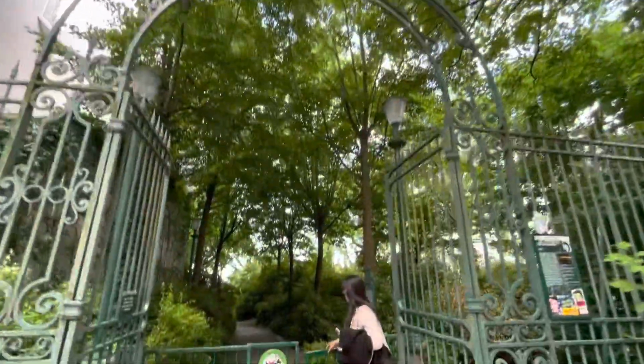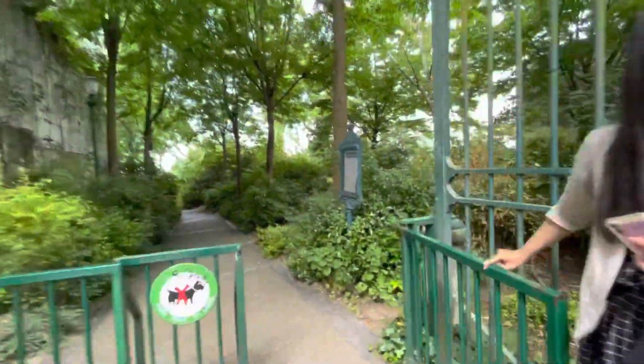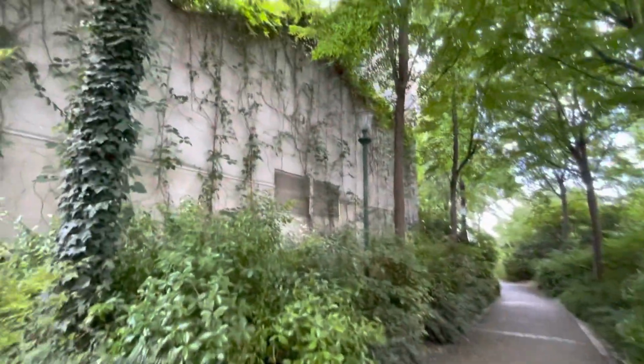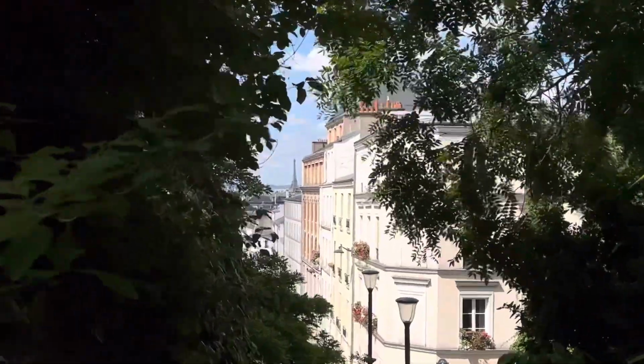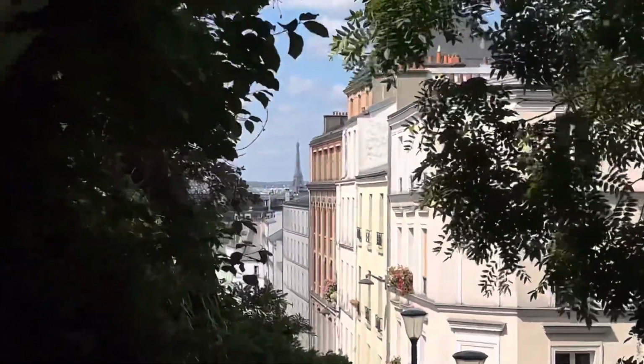We then took the scenic route through a park filled with really luscious greenery, and it was generally a really nice walk. We found a staircase that ended up having a beautiful framed view of the Eiffel Tower.